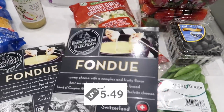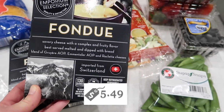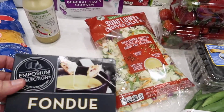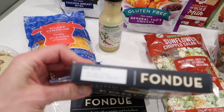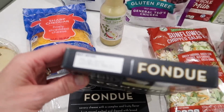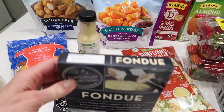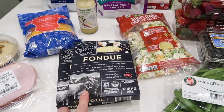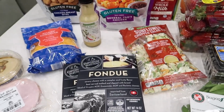This is actually imported from Switzerland and was one of the best prices I've ever seen for fondue. We might not have it right away, but I don't know if you can see that. I'm not sure if it's focusing on it. But the sell-by date is for September 24th, so I can either freeze that or just keep it in the refrigerator until we are ready to have it.